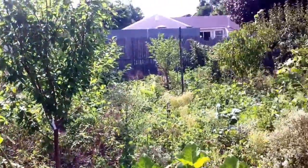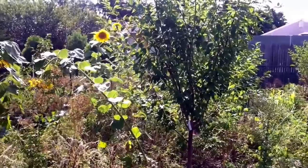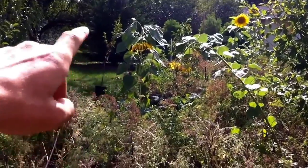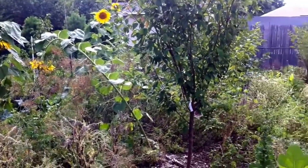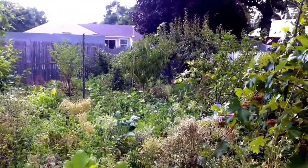Sorry guys, I might have missed one, but I know we cut two of them down that didn't do well, so I've got two more along the side that I haven't planted that I had got for like $7. Got I think another Santa Rosa plum and a Kefir pear maybe, so we're gonna plant those and that'll be 20. So there's 18 in here right now.